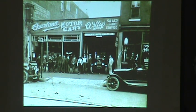And of course, we all know what that lot looks like now. Grant's was there after that. And Grant's was torn down. It's been an empty parking lot ever since. So, anybody know what building that is? It looks almost the same.